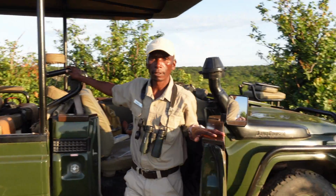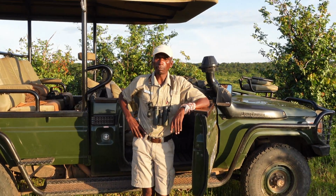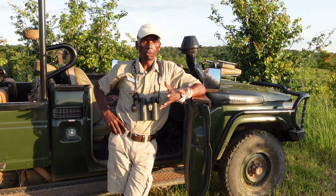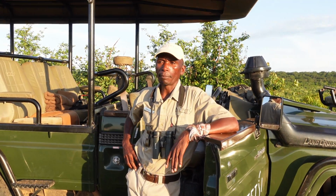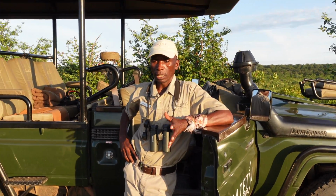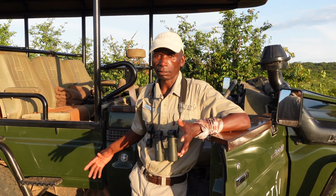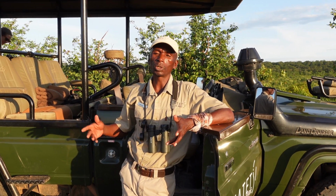So what's this point called? Is there a name for this little area? Yes, it's called Nongo Viewing Point. Oh, nice. So Nongo is a local word. It's like a Lozi word, which means a porcupine. Oh, wow. Yeah, porcupine. Either Lozi, Shona, Ndebele. In Ndebele it is called Inongo. Then in Shona it is called Nongo.